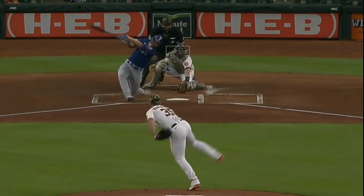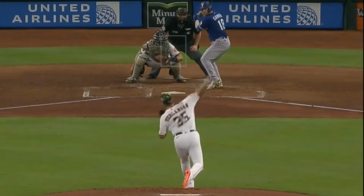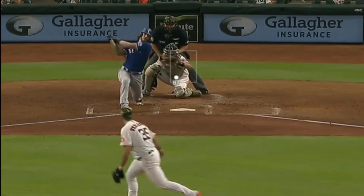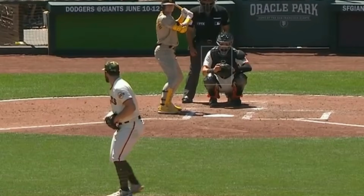Justin Verlander had another filthy outing. He had 8 Ks in 6 shutout innings and shows no signs of slowing down. In fact, his ERA on the season, 1.22. He just might add another Cy Young Award to his already incredible Hall of Fame resume.